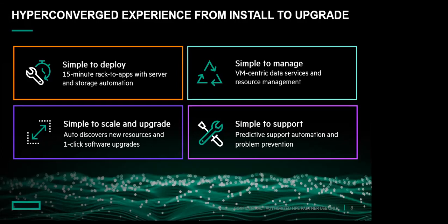Simple to support. We have predictive support, automation, and problem prevention with the help of InfoSight, which is the artificial intelligence tool available in the HCI solution. It gives you predictive analysis support. It gives you automation, meaning many level 1 and level 2 cases are raised and resolved automatically without any manual intervention. It also helps in problem prevention. Instead of a problem occurring and then being resolved, it gives you remediations and optimization recommendations so that you do not have that particular problem.